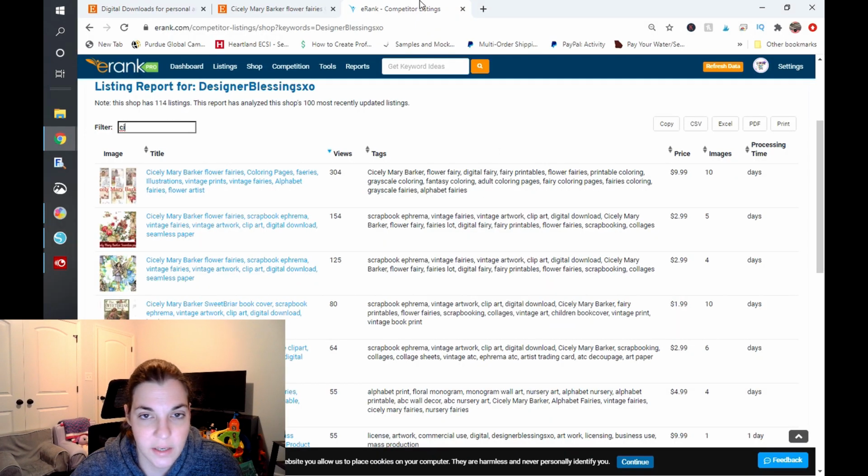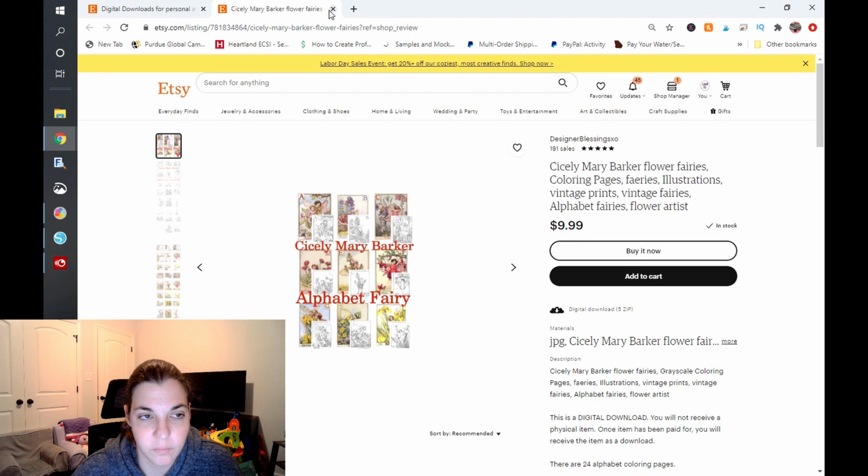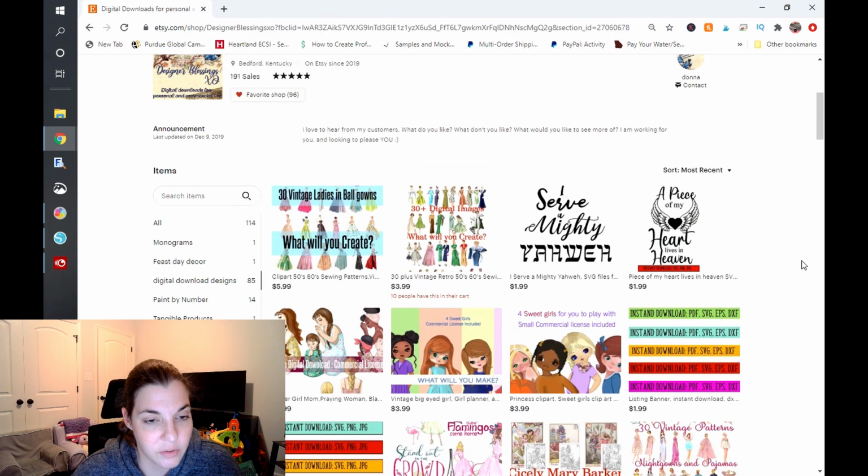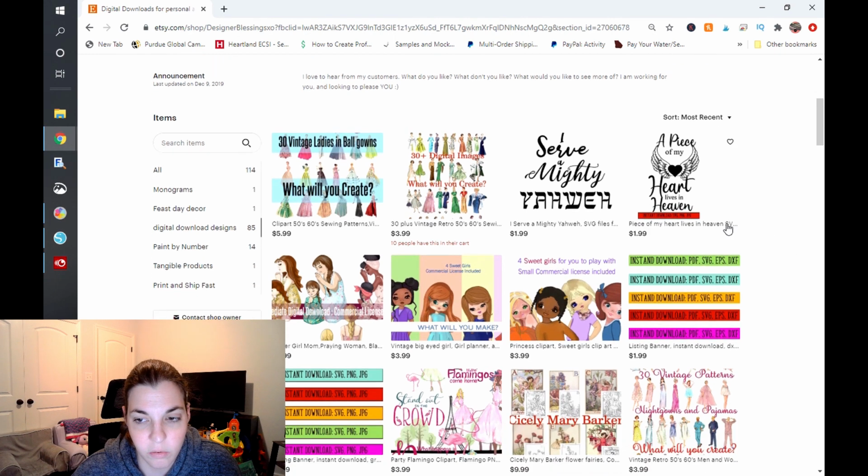Overall, good effort on the tags. I'm impressed. And good work on the shop. But what I'm trying to figure out right now is the connection. Okay. It looks like you have a lot of different things here.